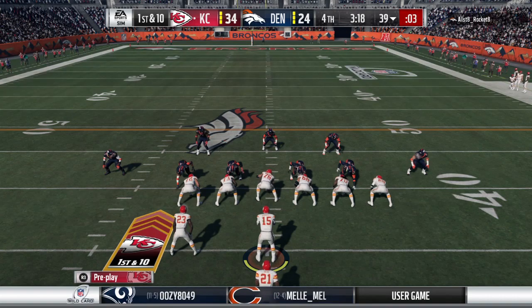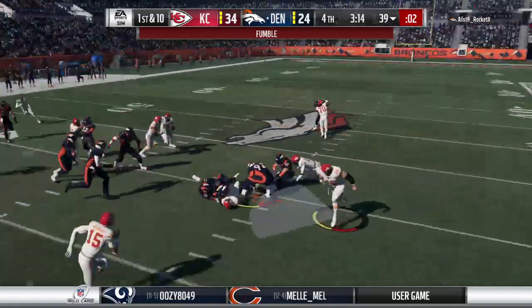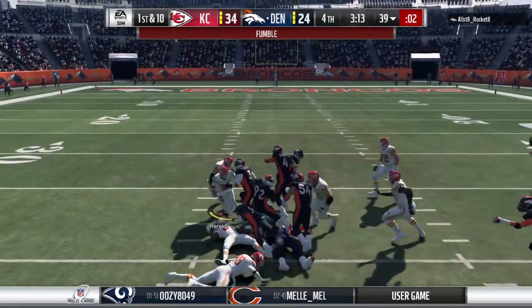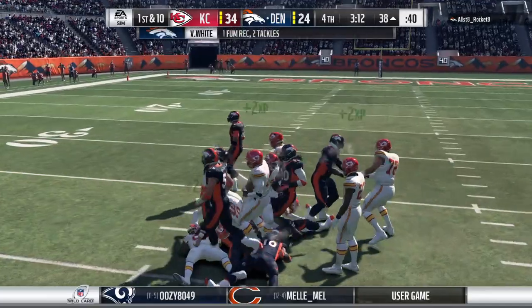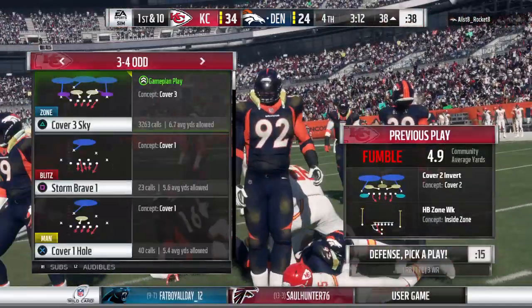Time running out here on the play clock. And he'll give it here to his running back. And now a fumble. The ball's out. It's picked up by the Broncos. And they have possession, and they have it at the 38-yard line.